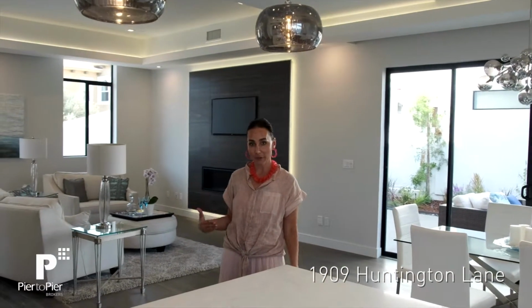In North Redondo Beach, 1909 Huntington Lane, units A and B, two detached modern style townhomes just hit the market. The price is in the $1,465,000 range, so just below $1,500,000. These are four bedrooms, three and a half bathrooms. All the bedrooms are upstairs, but there is an amazing, really cute living area, which I love.